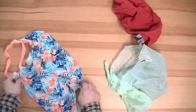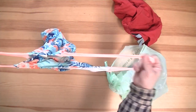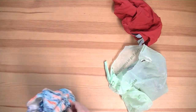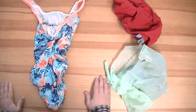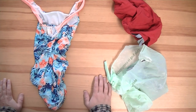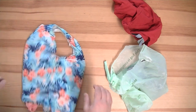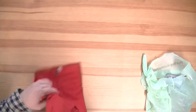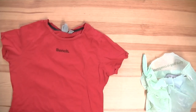Swimwear! Thank God I got some swimwear. Because, oh. It's bad swimwear. No, it's all stretched out and messed up. Oh, no. Well, that's sad. Like, this is shot. Oh, no. I need swimwear, because summer is coming. What do we got here? Another Bench shirt. Okay, sure. Bench away. Cool.